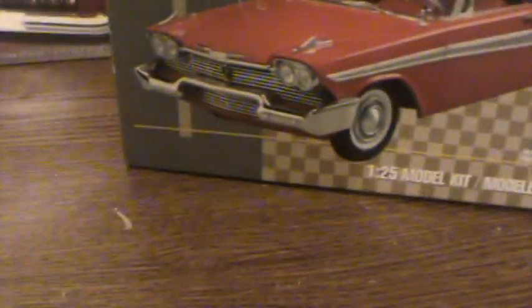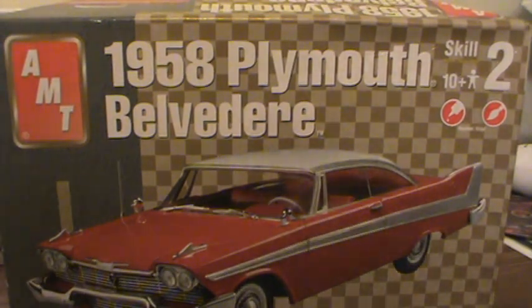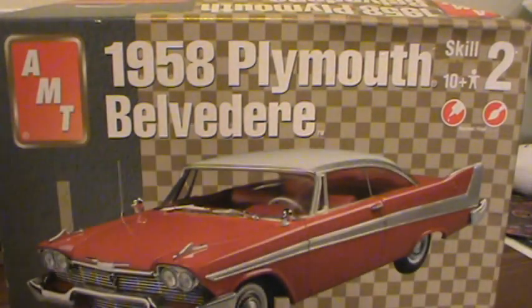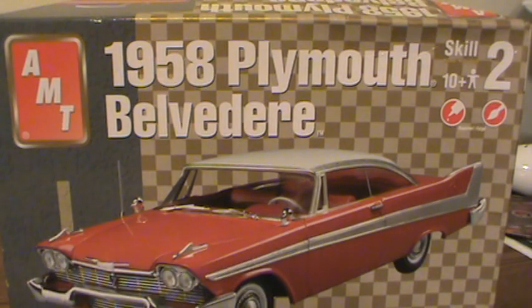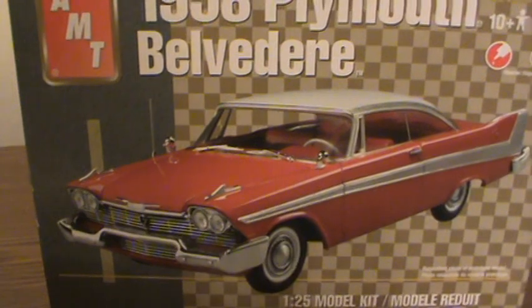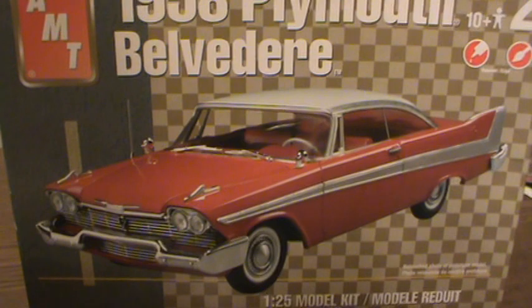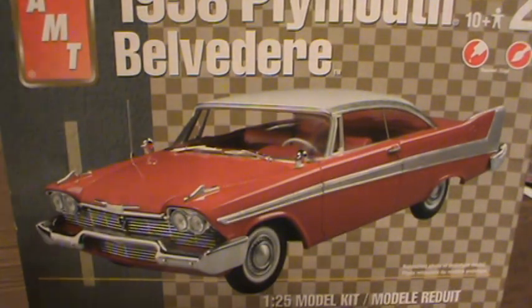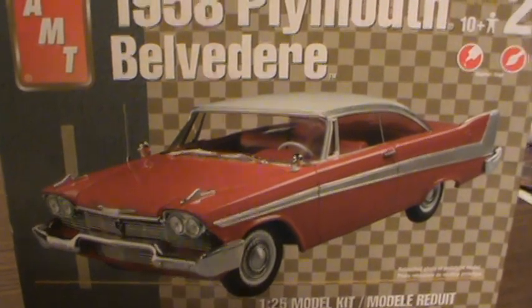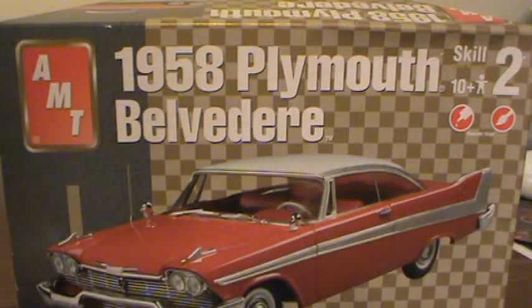I'm sure everyone knows this car here. This is Christine, which really she was a Belvedere, not a Fury. You do the history, you'll see exactly what I mean. What I had in mind for Christine was to do her as a wagon and then call her Killer Wagon. But when I did some internet research, I saw that the 57 Suburban looks almost like that, so I'm like, you know what, forget it, I'm just not gonna do it now.